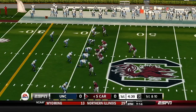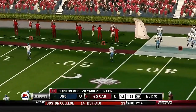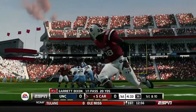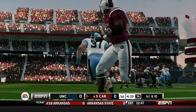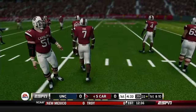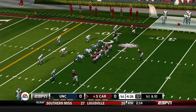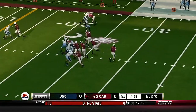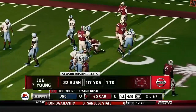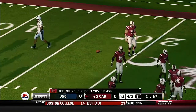First and 10, ball on the 42-yard line. Got it, complete, and he's out of bounds. The defenders are really going to have to get their heads into this game. That was a big play, and on first down, no less. From the 22-yard line, first down. Ready! And he's tackled around the 19-yard line. The Gamecocks always have guys that are near the top statistically, and that's no exception today. We're really looking forward to watching this kid play.